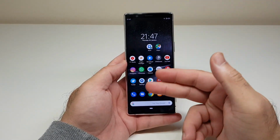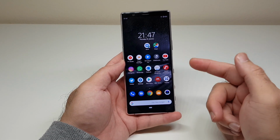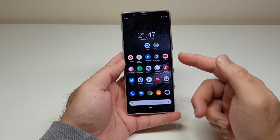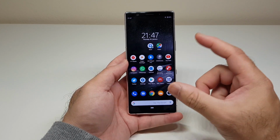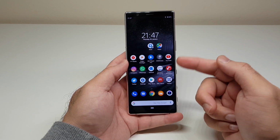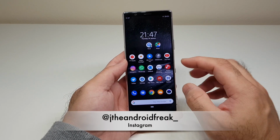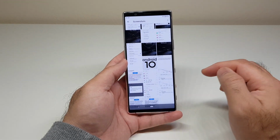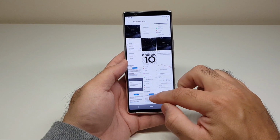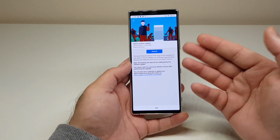The phone has got a 6.2-inch OLED Full HD Plus screen along with Snapdragon 855 and 6 gigs of RAM. The phone has got a rather smaller battery of 3140 milliamp, like I said, and despite that, the phone has performed fairly well. So let's get into my gallery and get into screenshots and see what I've been collecting for the past few weeks.